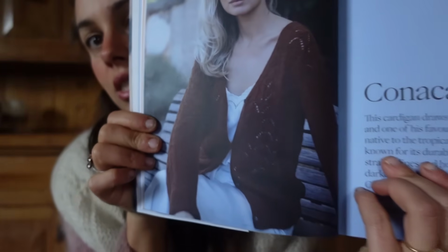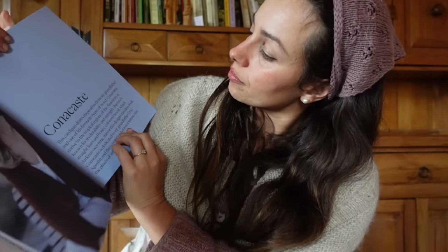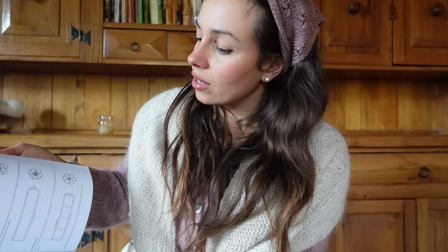I don't know how much you can see. It's called Kona Caste, and there is a little story about how she got inspired to design that pattern. And let me see the Aureliano. There's so many. Like, I think all of them are extremely beautiful.